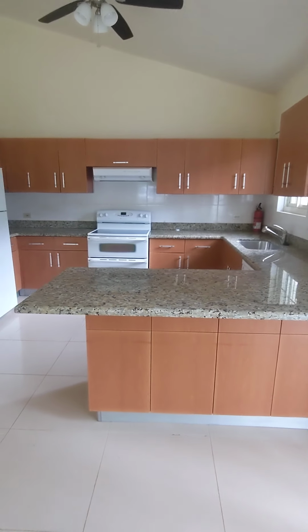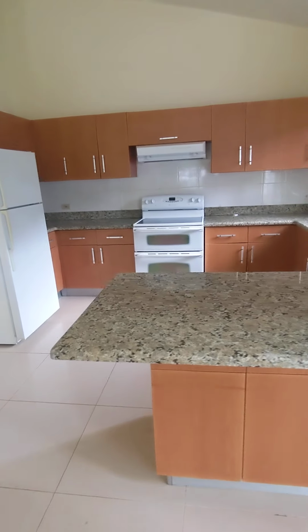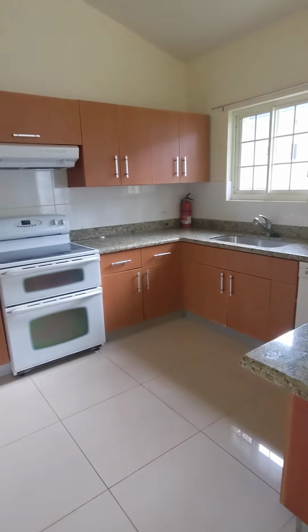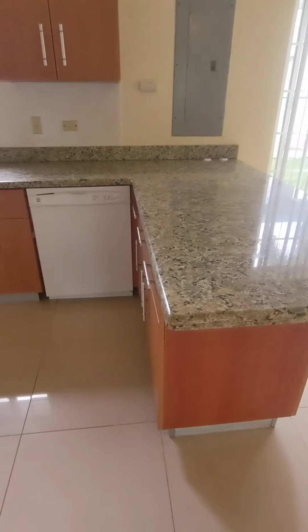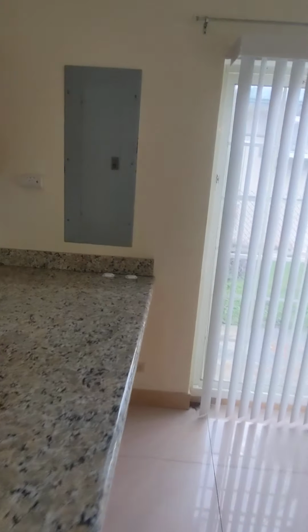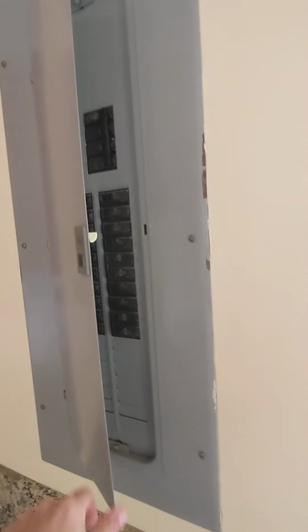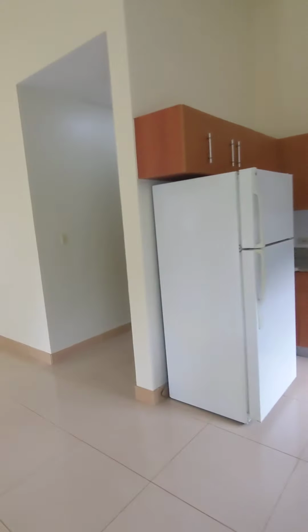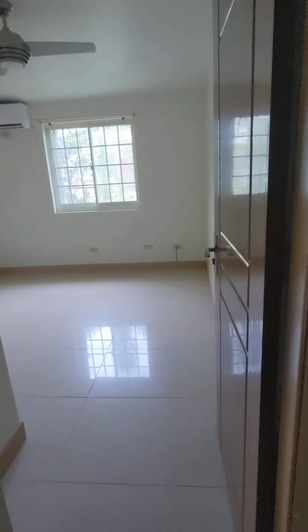Panning over to our kitchen. Does have white appliances, but if you don't like those, pretty easy to upgrade and swap everything out. This is a solid surface countertop, so real nice construction there. Here's your panel. Yep, so 200 amp service. Everything's labeled. I do believe this was previously rented to military, so that's why you see a lot of the labels. Interior doors have been replaced, so they're nice.